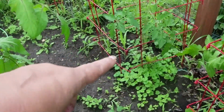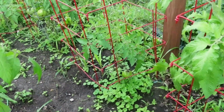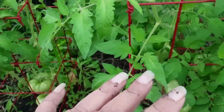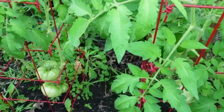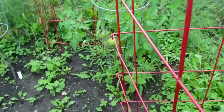Like this one, not doing well at all. Last year I had my San Marzanos on this side of the garden. So I definitely have to get my soil tested because it's lacking in something. These are doing okay, but this one only got this tall. So it's lacking, and I gotta find out what's going on.